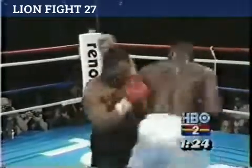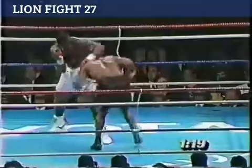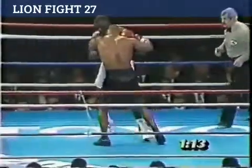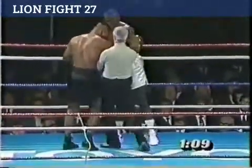Another right-hand lead lands for Douglas. Douglas not afraid. That is apparent. And what's happening, Douglas started to get his punches off first, which is the key to boxing. You get your punches off first. He's got pretty quick hands for a big man. Well, the lighter Douglas is, the faster his hands are, the more accurate his punches are.